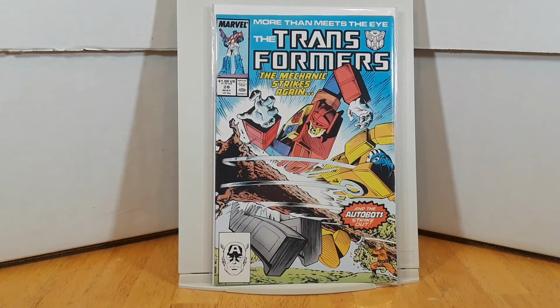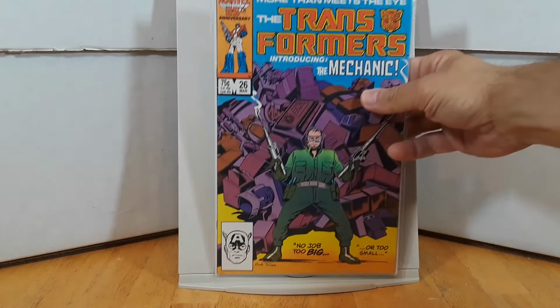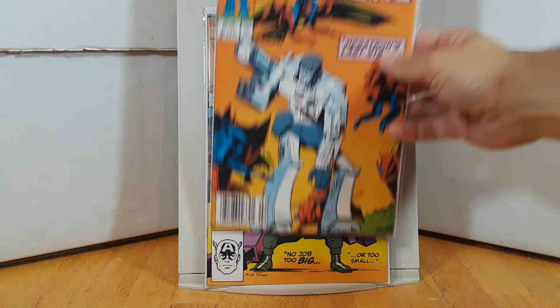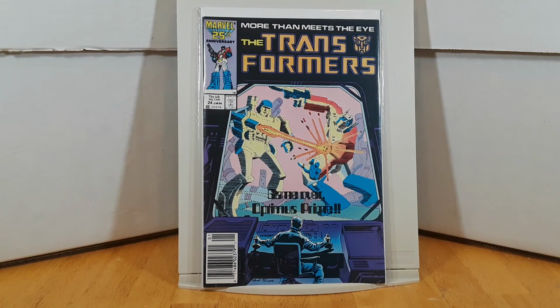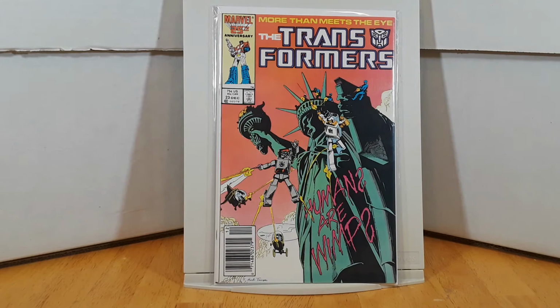So get 28 as well. 27. 26, which is marked as a minor key. I think it's the funeral of Optimus Prime. Number 25, which is a newsstand here. This is the first Predacons. Number 24, which is the first appearance of the Protectobots and the death of Optimus Prime. 23.